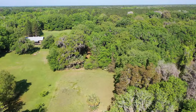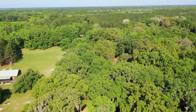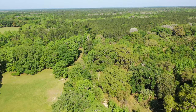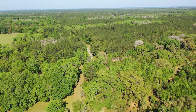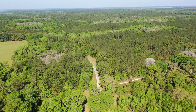Now you can fly over private property. It's just best to ask people if they're present. There's nobody here right now for me to bother. So I flew over it anyway. And here's the end of the road and the beginning of the trail.